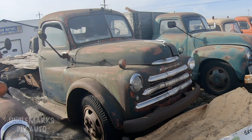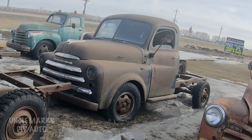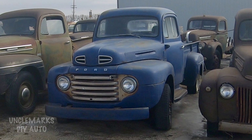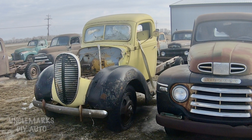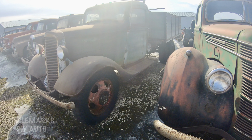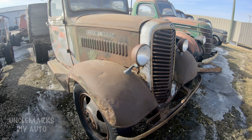A little beat up. The rest of the body's not bad for wear. Another Fargo. Some Fords, a Mercury. The blue one's a Ford, and you can see the chrome is a little different from the one beside it. Here's that 38. I believe this was a Ford. Again, not a half-ton. Here's that Maple Leaf again.